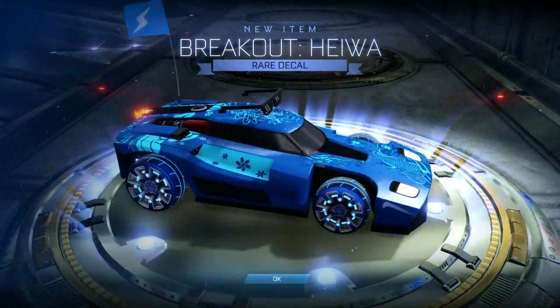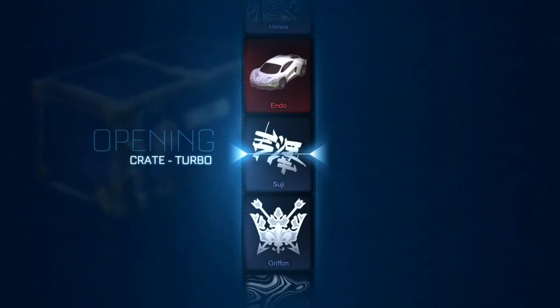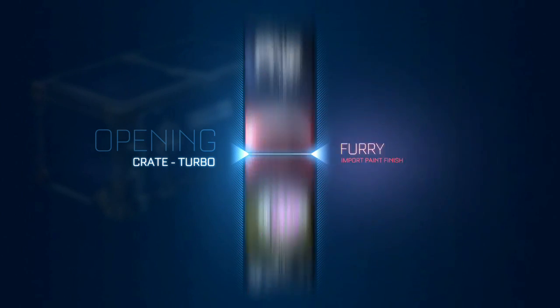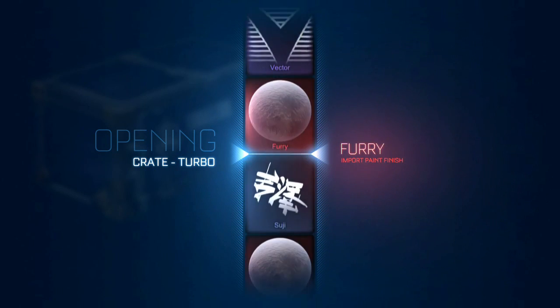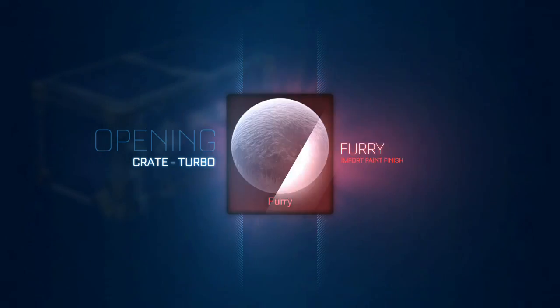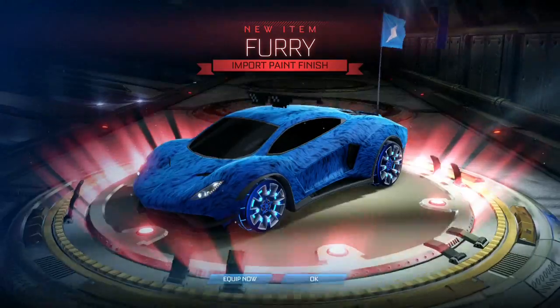What? Oh, it's the breakout one. Oh yeah, 20XX. That would be my dream. Yeah, that would be amazing. 19 crates. It's so sick. It has so many colors. Like, if you see people cycling through the colors. Oh, ooh, furry paint. Finally. Furry paint. Good start. Yes, I will take that.